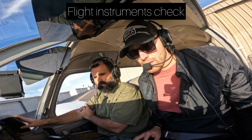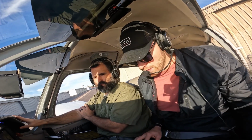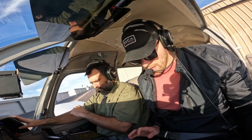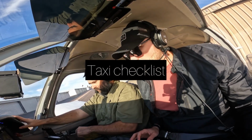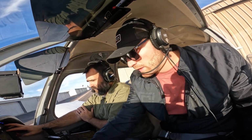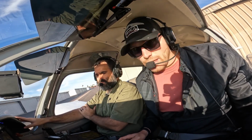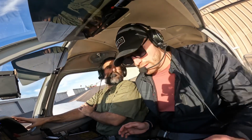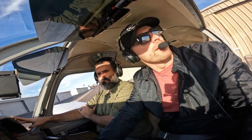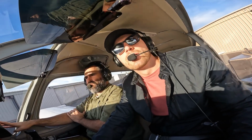Flight instruments are still looking good. We're good on our elevation with our altimeter set. Fuel selector, we're still on the right tank. We now have our airport diagram out. We have taxi lights, strobe and nav lights. Taxi area is clear. Clear. And we are good to go here. Brakes off, a little bit of throttle, and turn this guy.